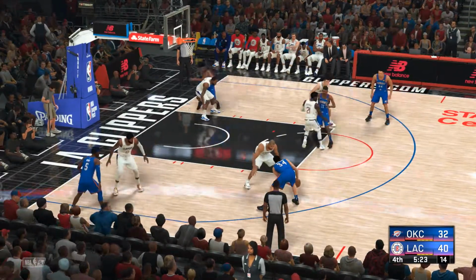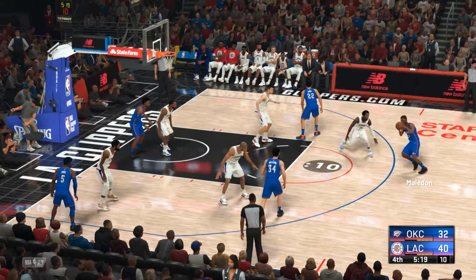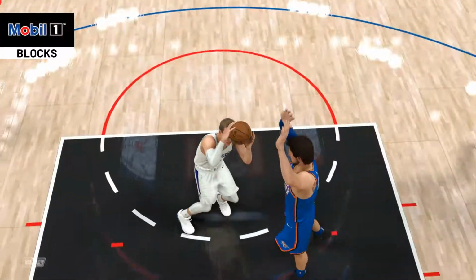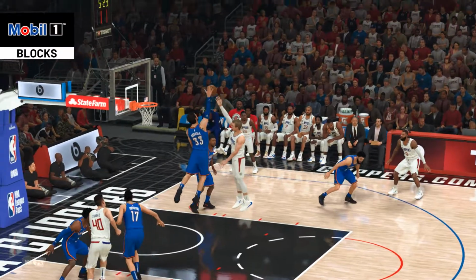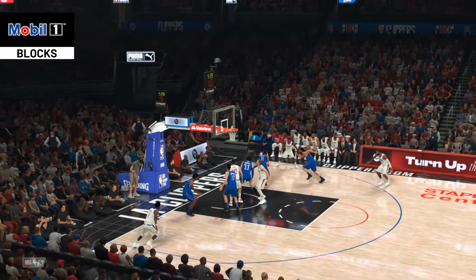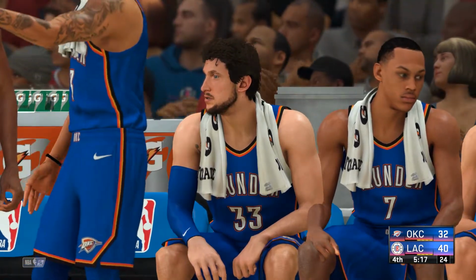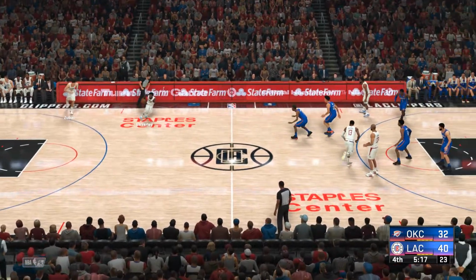Now here's Williams. Pass to Maledon. And too much time in the lane. They get called for the 3-second violation. His shot was hindered by that momentous mobile one block. And they're determined to add to the lead, not with more offense, but with big-time D. Los Angeles leading by 8.